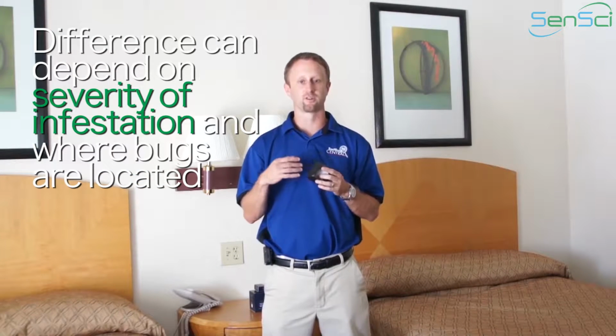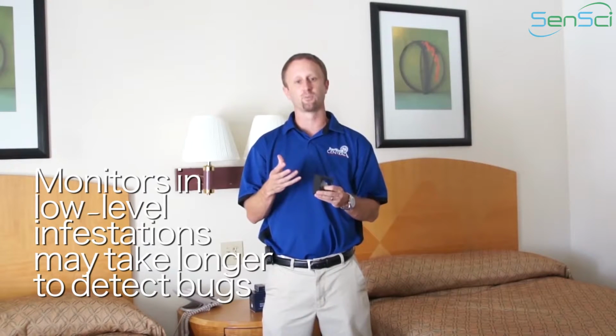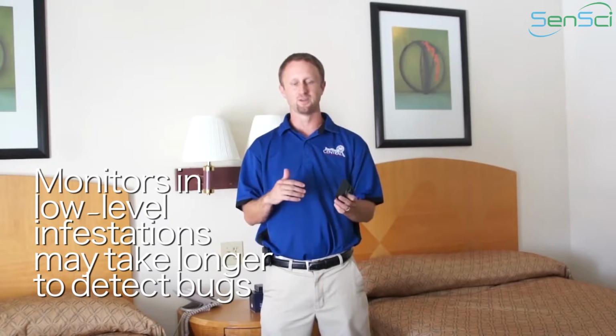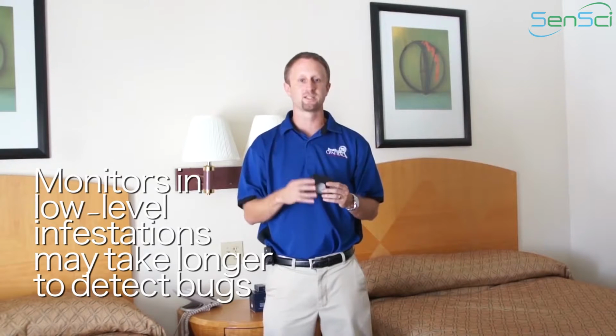The difference is going to depend upon the infestation in regards to where the bugs are, how they're moving around, this, that, and the other. Many of those tests were done in more significant infestations because we're looking for data, we're looking for numbers so we can set things apart. When you evaluate the capture of a device in a low-level infestation, it's a lot more difficult because you may only have 2 bugs in there, and if one device catches 1 and the other catches 2, is there a significant difference there? So the effectiveness of these monitors in low-level infestations is going to take time.